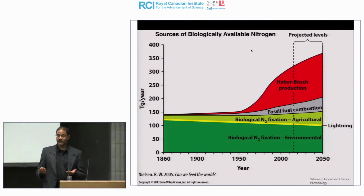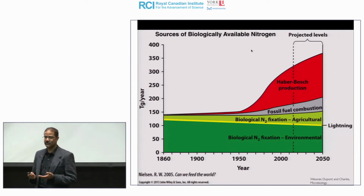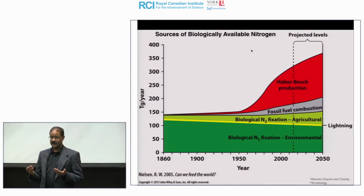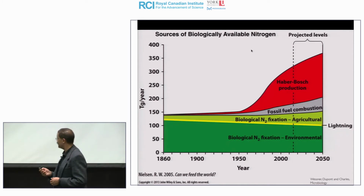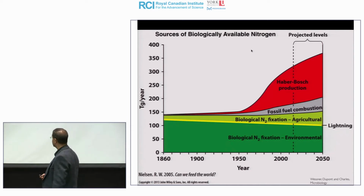Do we think that there's going to be no environmental effect of having all of that extra human-made nitrogen in the environment? Well, of course there are problems with that. But that has really been the basis of the green revolution. It's the basis of the productivity of our crop plants. That and also the better genetics in the seeds.